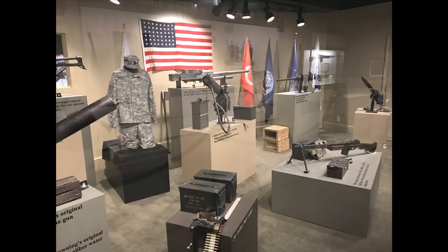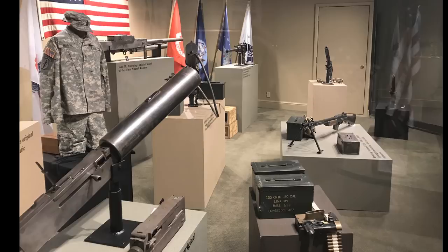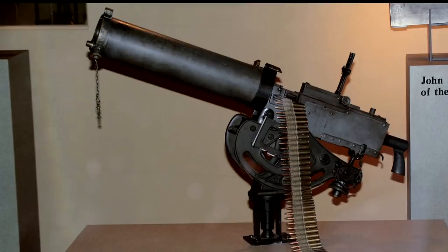Just after the turn of the century, Browning developed a 30 caliber water-cooled machine gun. What we see here is one prototype and some parts from another of these 30 caliber machine guns. In this case, Browning solved the overheating problem by surrounding the barrel with a jacket of water. Some of these guns even had a pumping system to bring fresh, cold water up to the barrel.